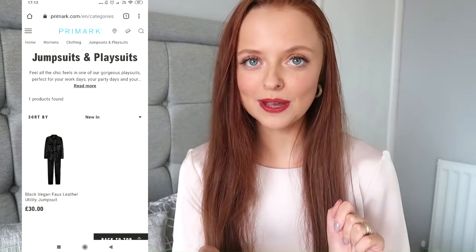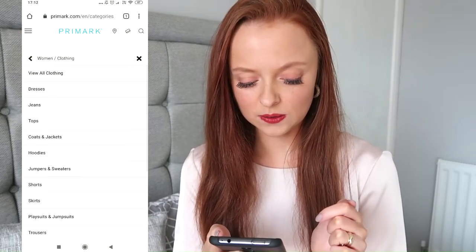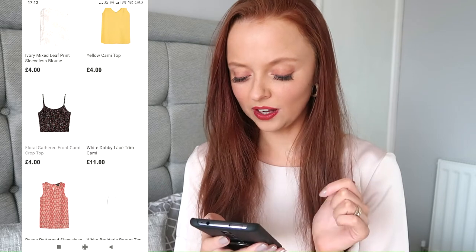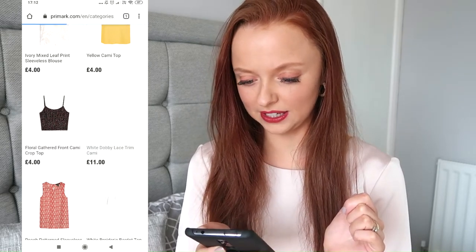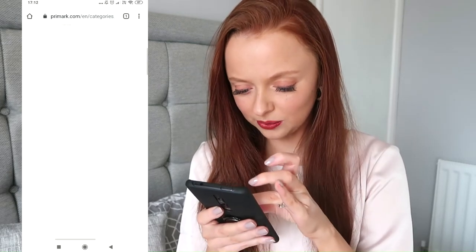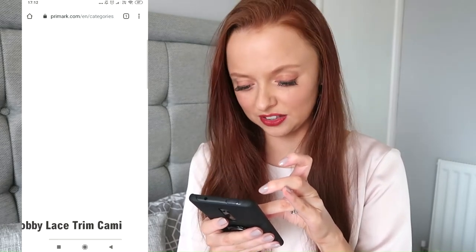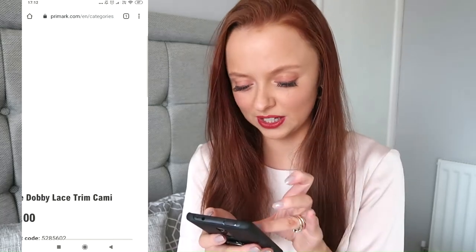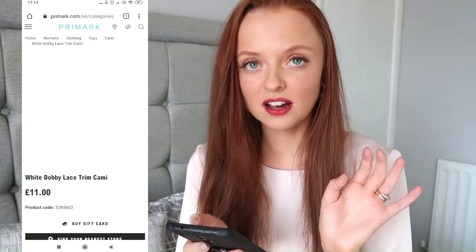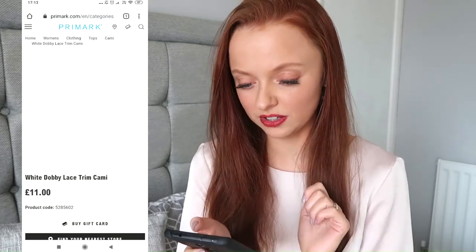Right, okay. I feel like we were a little bit let down in those categories, so let's have a look at some tops, see if that can salvage us. Right, clothing, tops. Oh, I like that white dobby lace trim cami. That looks pretty. Let's have a look at that. Oh, that looks really nice. Let's get into detail. Oh, look at the detail on that. That is so pretty. I feel like that style's really in this year. Well, to be fair, it is every year, isn't it? Let's be honest, it's a really classic style. But I just feel like that with some nice high-waisted jeans, if you had a nice summer barbecue to go to. Not bad for £11. I feel like if it was on Zara, that would be a lot more expensive.